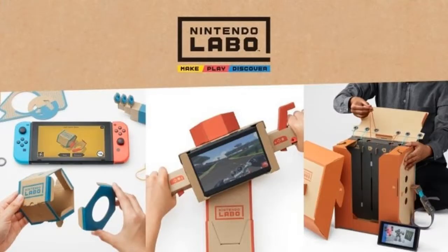So today, Nintendo announced a brand new peripheral for Nintendo Switch. This is what's known as Nintendo Labo. I don't quite know how you're supposed to say it yet. I need to hear someone actually say it before I call it that. But for the sake of this, I'm going to call it Nintendo Labo because I like the long vowel sounds. So anyways, Nintendo Labo is this new peripheral for Nintendo Switch made entirely out of cardboard.